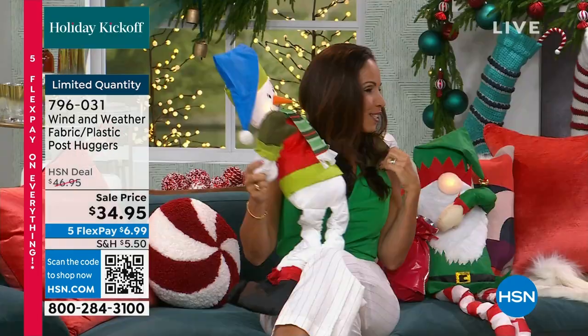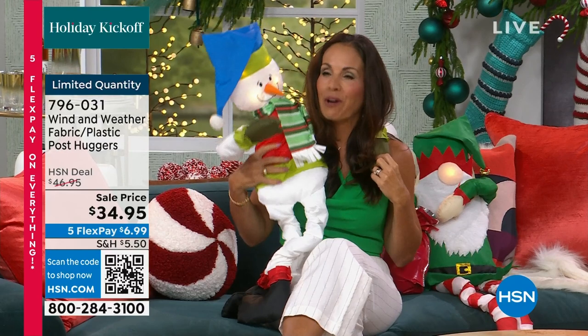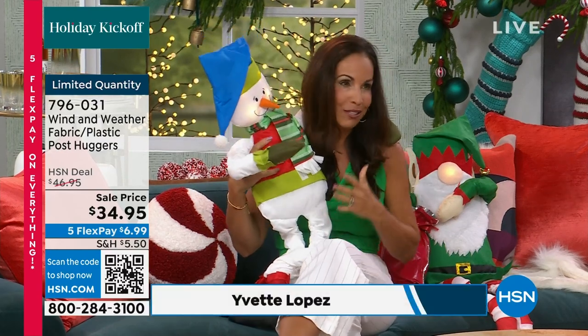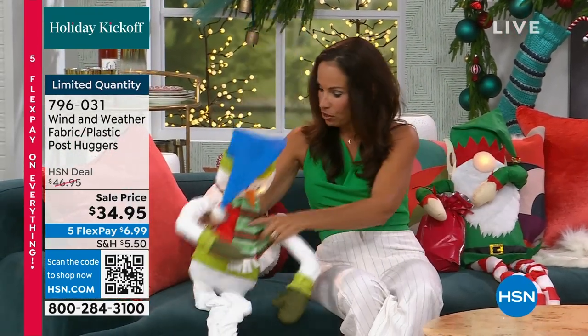Your little, is that a snowman? This is a snowman. Hi, this snowman is one that we have left. So our reindeer sold out. They're called post huggers, but honestly, you can set them up. This guy's 3.5 feet. He's 3 feet, so you can sit them.